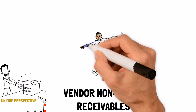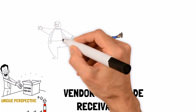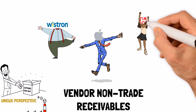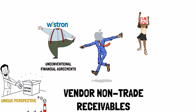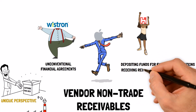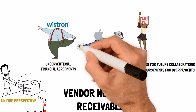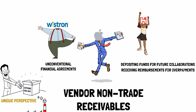Envision Apple engaging in a lively financial dance with its suppliers, gracefully stepping through the complex choreography of business transactions. Amidst their routine of trading products and services, Apple and its vendors sometimes engage in unconventional financial agreements, like depositing funds for future collaborations or receiving reimbursements for overpayments. These intricate steps, known as vendor non-trade receivables, add depth and nuance to Apple's financial ballet, showcasing the company's diverse financial repertoire.